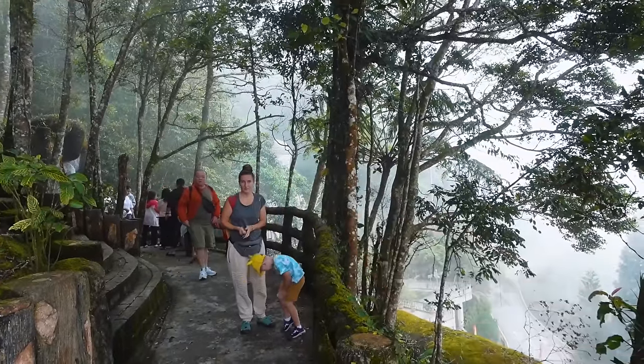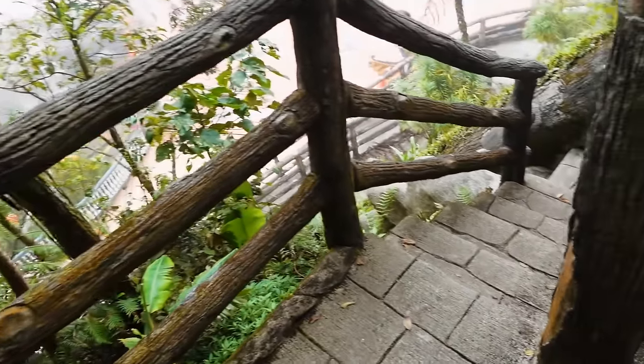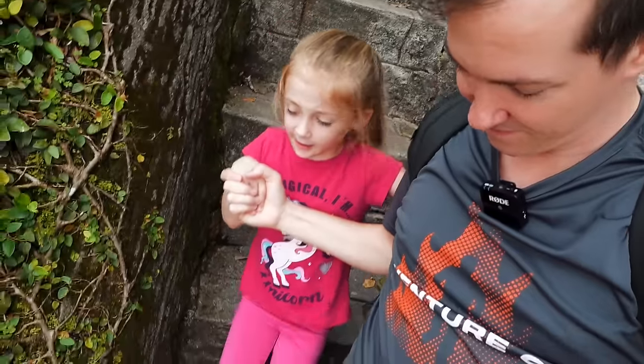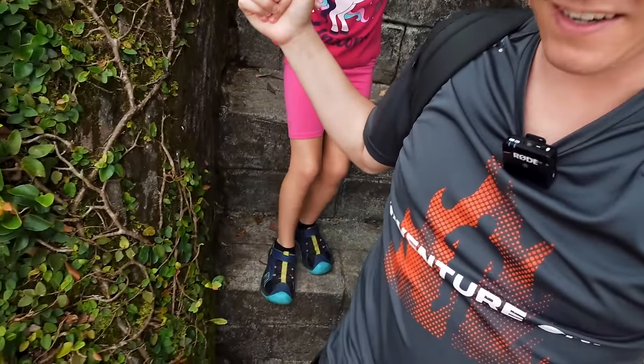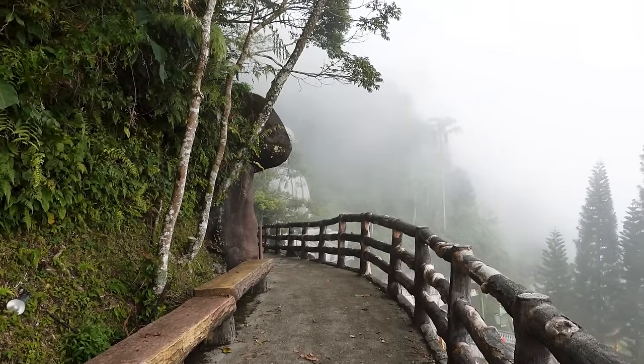There's a huge sitting Buddha over there. We're going to try to make our way down here to get a better view of it. But first we've got to go down this way. I got you, sis, come on. Okay. These are very steep stairs. Good job, guys. I feel like we're in a movie. Oh, wow, look, that's pretty huge. Let's go check it out.